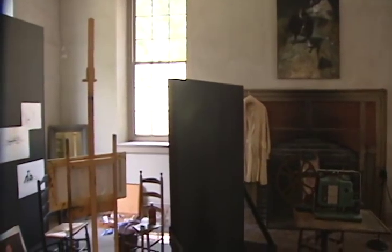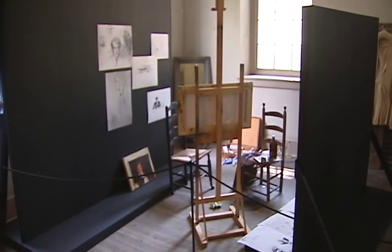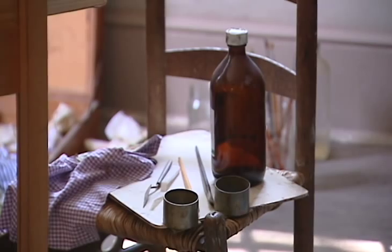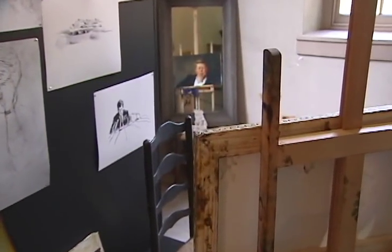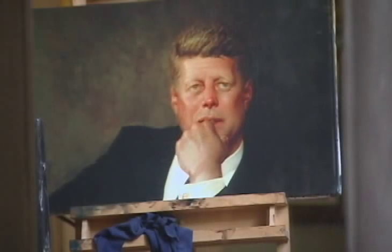Jamie worked in this room from 1961 to 1968. He did many of his early oil paintings here, and we show on the easel a reproduction of his portrait of John F. Kennedy.